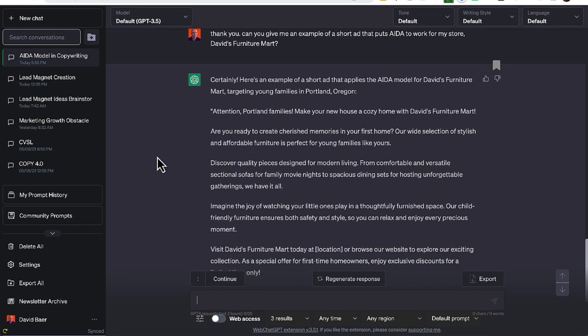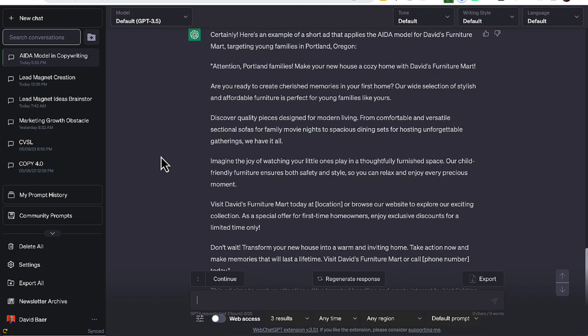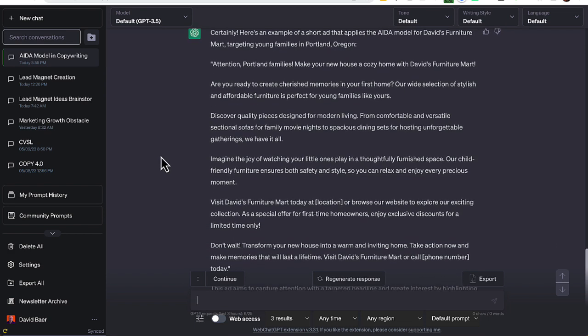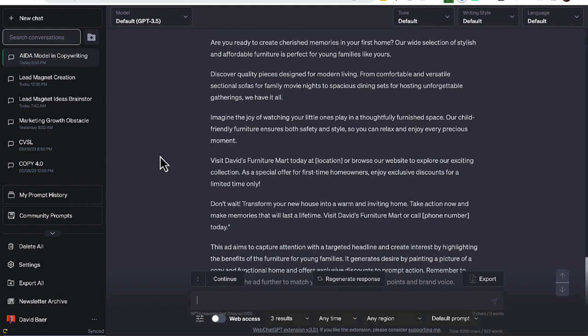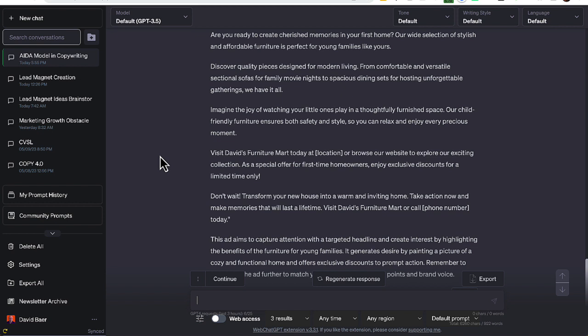And so attention, Portland families, make your new house a cozy home with David's Furniture Mart. Are you ready to create cherished memories in your first home? Our wide selection of stylish and affordable furniture is perfect for young families like yours. Discover quality pieces designed for modern living. From comfortable and versatile sectional sofas for family movie nights to spacious dining sets for hosting unforgettable gatherings, we have it all, right?